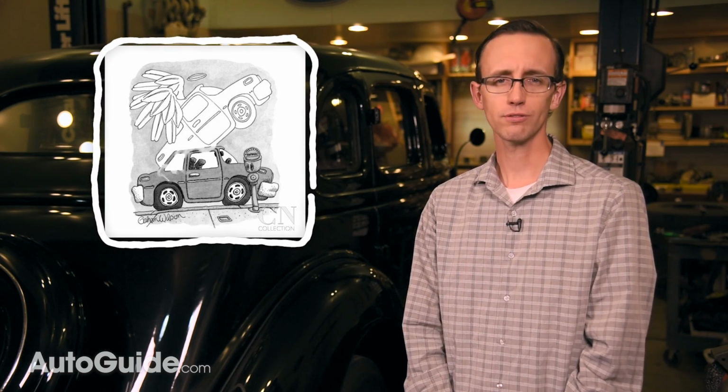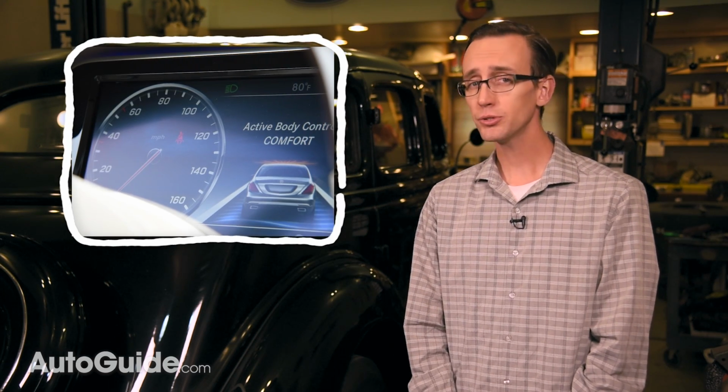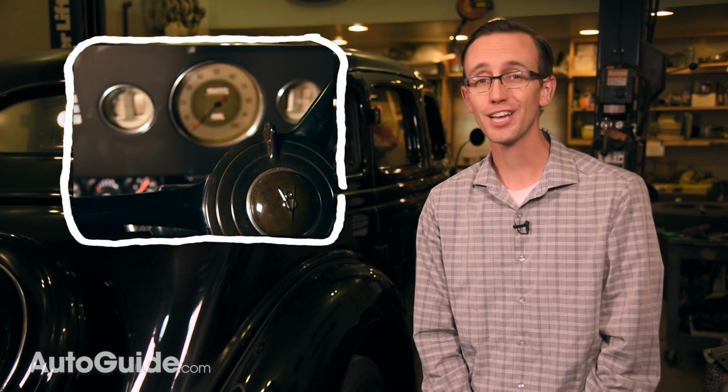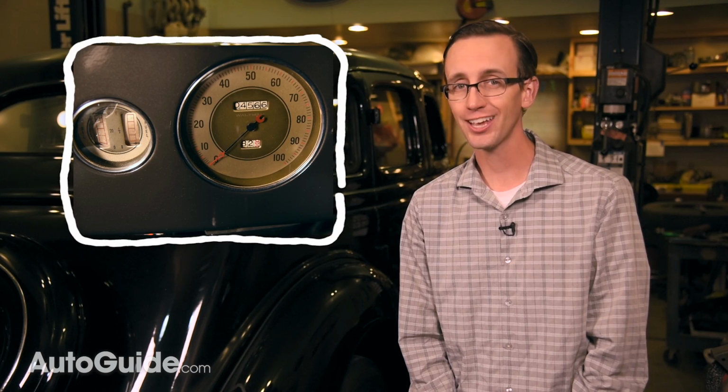But for all of their flexibility and visual pizzazz, is part of our automotive soul fading away? Well, I think so, because no matter how visually stunning, simple to decipher, or informative digital displays become, I will always have a soft spot in my cholesterol-filled heart for traditional analog gauges.